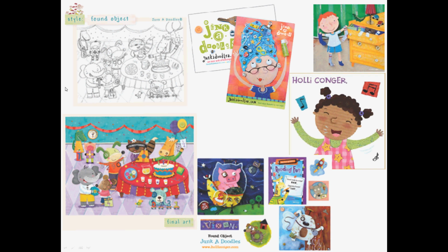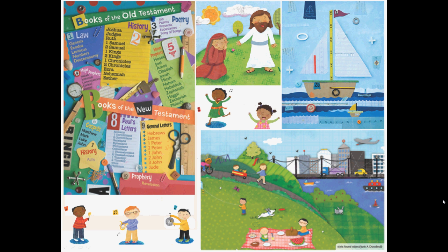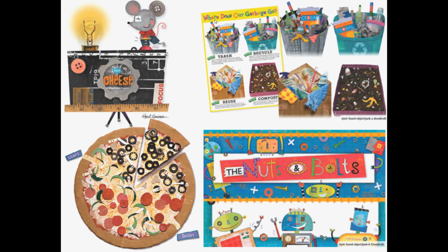Now her found object style, also known as junkadoodles. These are some fun drawings. This is my favorite one here. Here's some more church work. Nice sailboat, picnic scene. This one's fun here with the mouse.